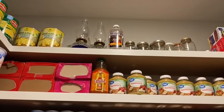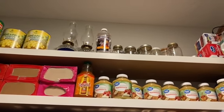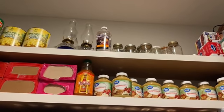Up here on the top in the center, we still have extra mason jars and those oil lamps, and you'll see over here to the right, standing on its side, a case of cranberry sauce.